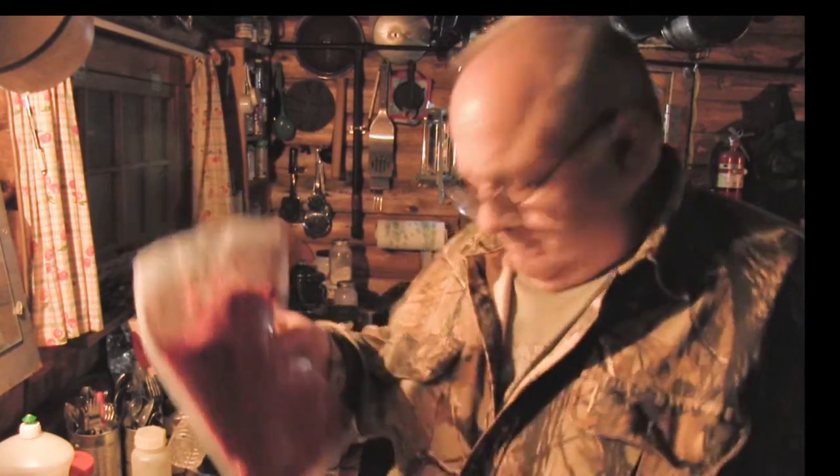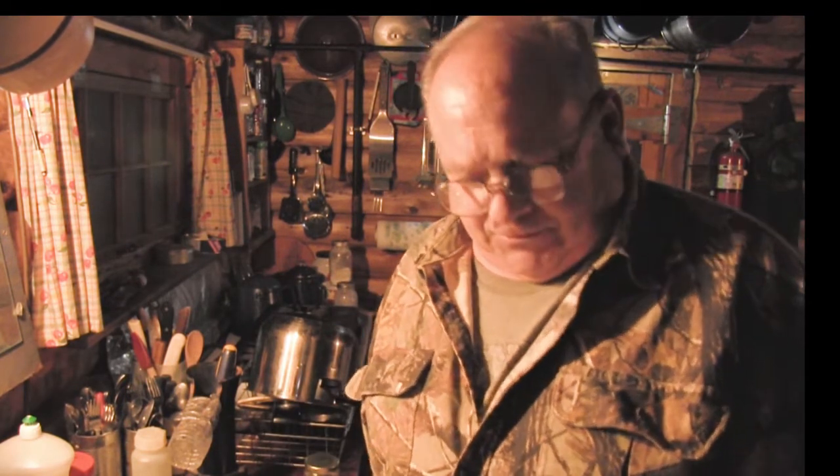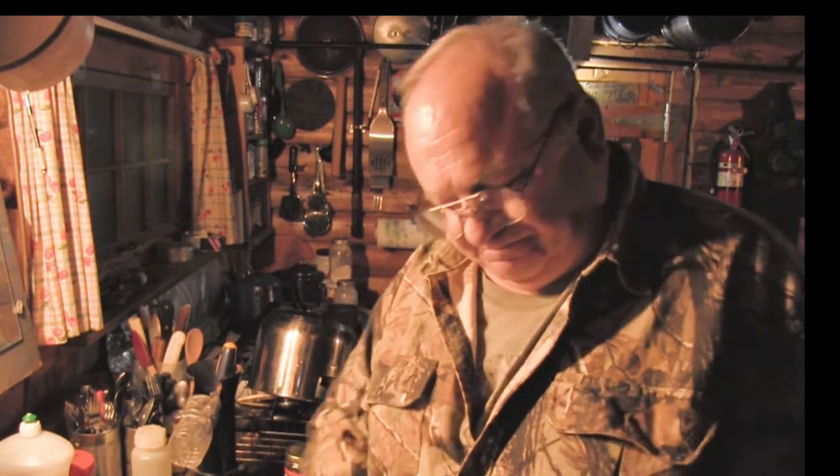I start out with 2 pounds of moose burger, 2 eggs, 1 medium-sized onion, and 1 medium-sized pepper. I really like having that stuff in there. And on today, I want a meatloaf with a little bit of kick, so I'm going to throw in some of these jalapeno hot peppers. That'll give her a little bit of bite.